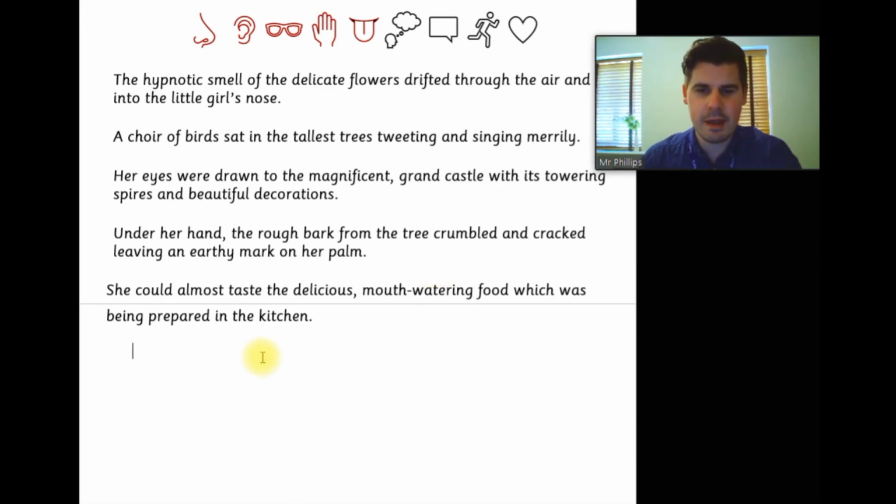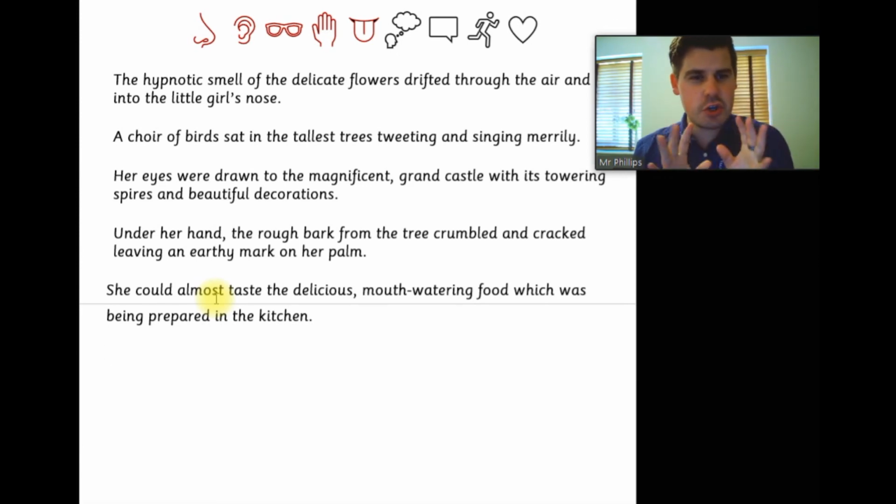I think maybe now, just before we go, I'm going to try and add in one of these. I'm going to try and do feelings. And I think because she can do all of these things, she can see, hear, smell, taste, touch, all of these things, she's going to be feeling really happy. And if you feel really happy, your heart kind of feels like it's expanding and growing, and you feel a really warm feeling inside. So I think I'm going to do that.